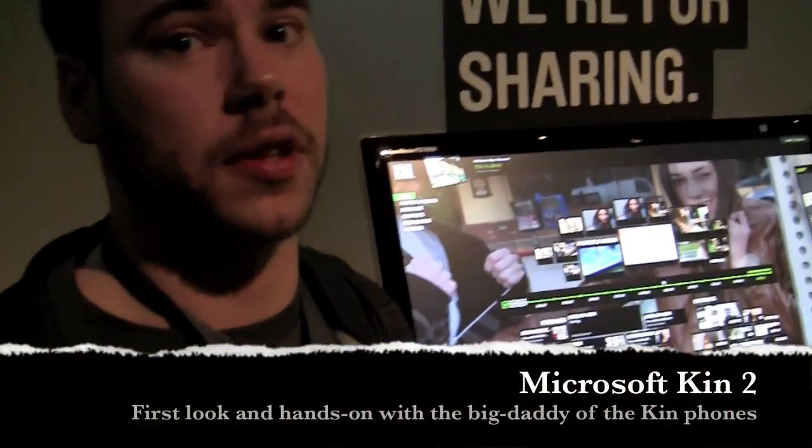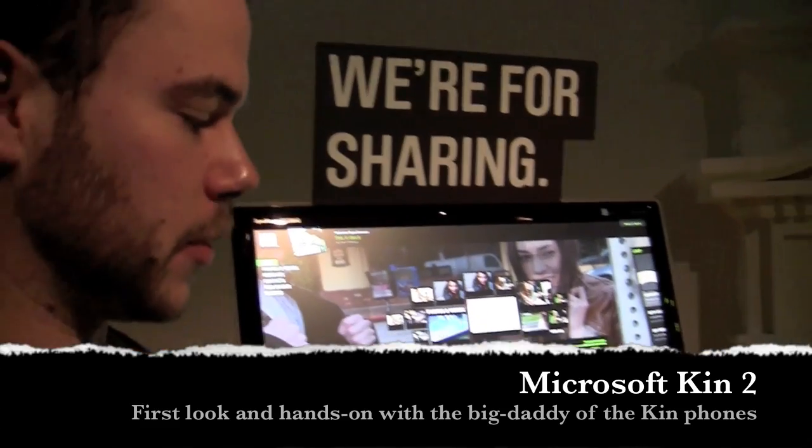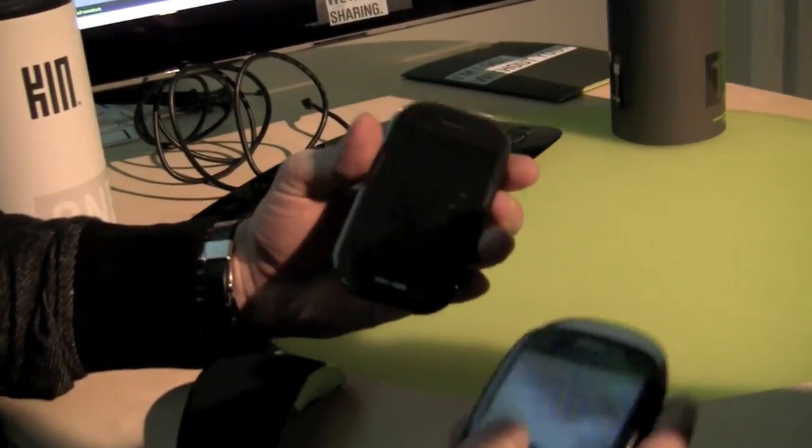and I'm a program manager with Kin. I spent the last year of my life devoted to building this phone, and I'm really quite excited to share it with you. Today, Microsoft launched, in partnership with Verizon Wireless, Sharp, and Vodafone, Kin 1 in my right hand and Kin 2 in my left.